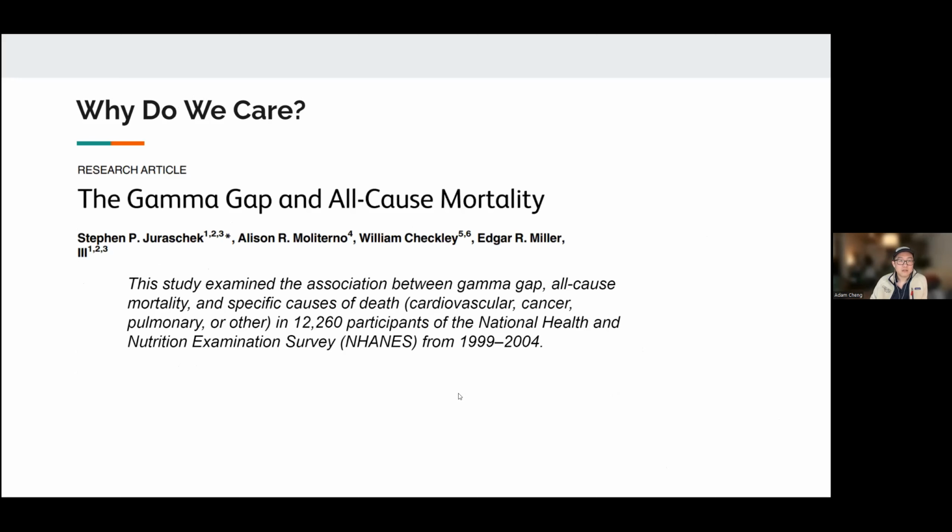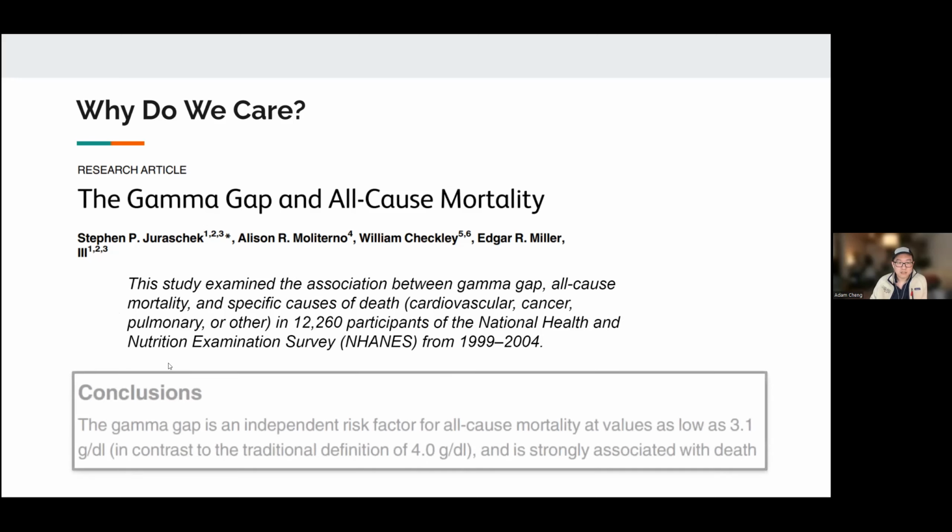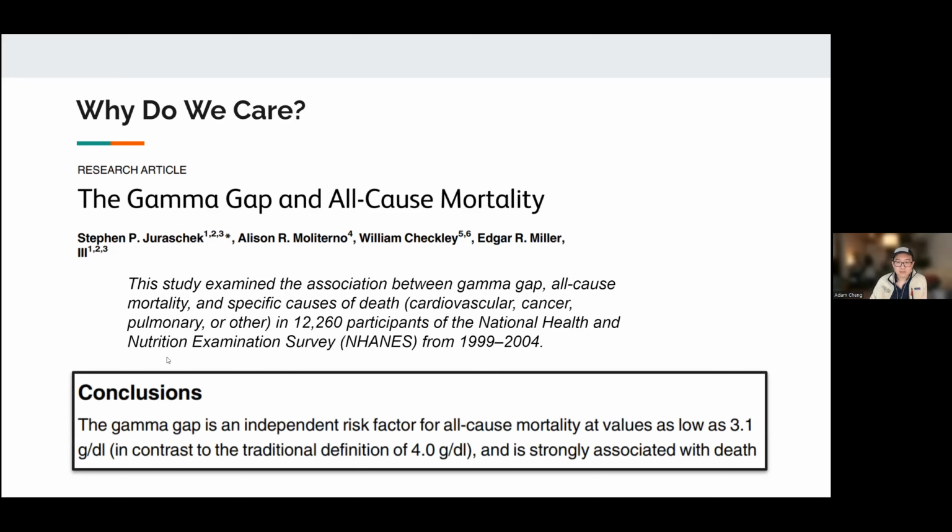Now, why do we care? I found this pretty interesting. There's a research article published a couple of years ago looking at all-cause mortality and the gamma gap. This is a study looking at a pretty decent population size, US patients, mostly healthy, greater than 20 years old. It's a cross-sectional observational study where patients had annual checkups and labs conducted just to look at what factors contribute to mortality. Interestingly, one of the main independent risk factors was the gamma gap as a predictor of all-cause mortality.